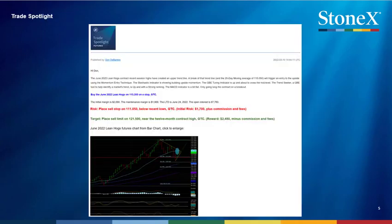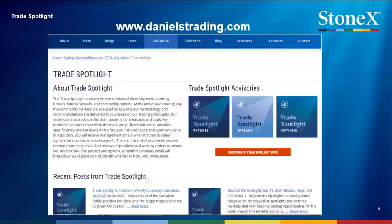This is what the Trade Spotlight looks like. It's an email service. I'll do a write-up similar to what I discussed in the charts. You'll have the precise entry and exit orders, so you know risk-reward parameters for each trade, and you're welcome to tweak them to fit your own trading style. And, of course, the chart you can click to expand to take a look and see what I see.